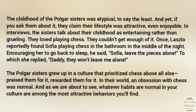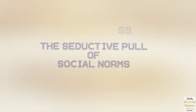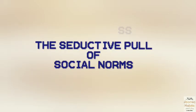The Polgar sisters grew up in a culture that prioritized chess above all else, praised them for it, rewarded them for it. In their world, an obsession with chess was normal, and as we are about to see, whatever habits are normal in your culture are among the most attractive behaviors you will find. The seductive pull of social norms.